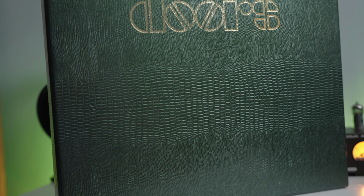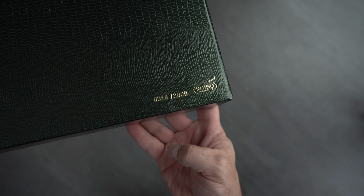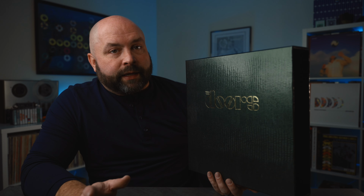This snakeskin feel to it is very cool. It's very premium, and we do have a lot of gold embossing as well as the gold numbering and the Rhino High Fidelity logo on the back. I feel like for the people that wanted to get this, they definitely had a chance to. I think it was still available until Black Friday, and by Black Friday it definitely sold out. As cool as it is, let's talk more about the vinyl.